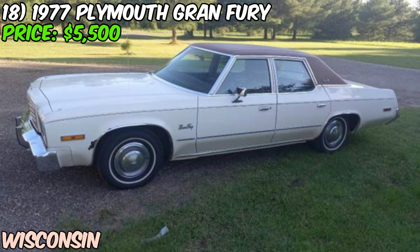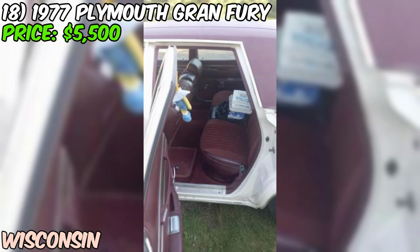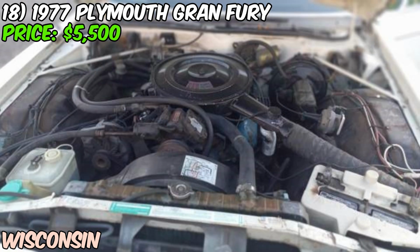Now, I know some of you might be thinking, $5,500 for a 47-year-old car? Is it really worth it? Well, that's where the "or best offer" part comes in.